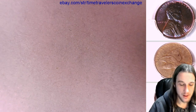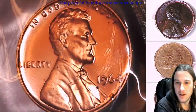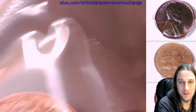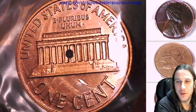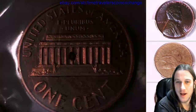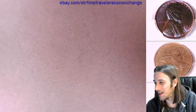Oh, we got a black dot of death on this one. Little ones on the front. This will not meet a PCGS slab until I have no ones without spots. But look at that spot, folks. This is what it's all about. Premium black spot. Look at that, there's a spot inside the spot. It's a spotted spot. Nothing better.